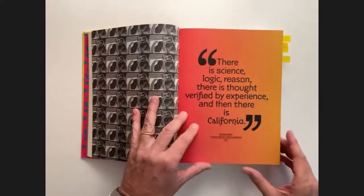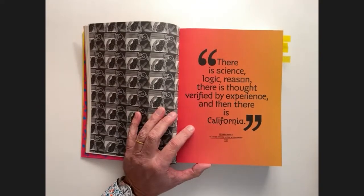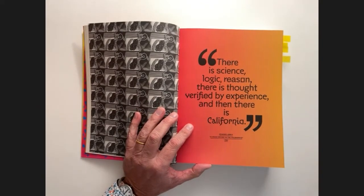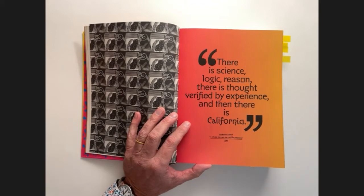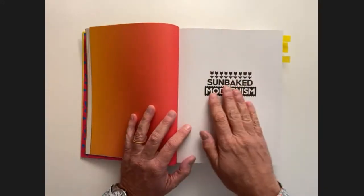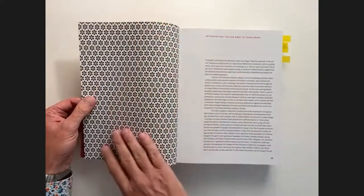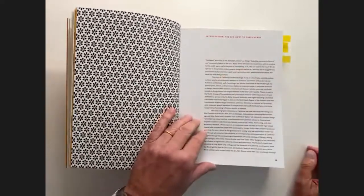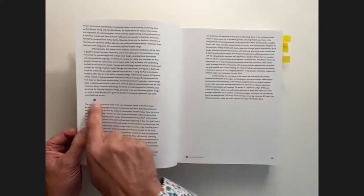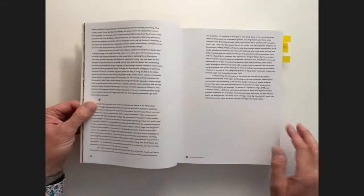Then we get to this little section divider and opener. So this is from the typefaces by Jens Gehlhaar, and the name of this suite of faces is called the CIA Compendium. So we have a quote, and then we have a section divider, Sun-Baked Modernism, then a pattern, and then the introduction, which runs on. We have, again, dingbats that call back to this dingbat to divide the sections.